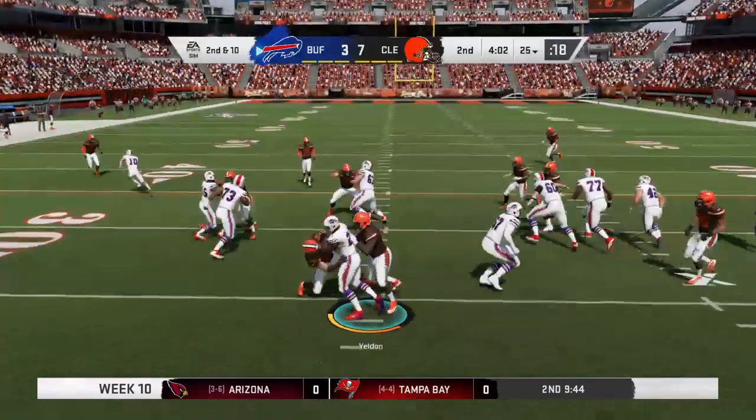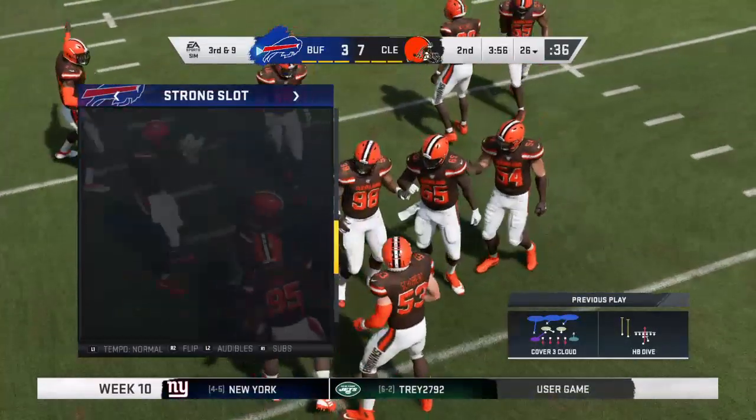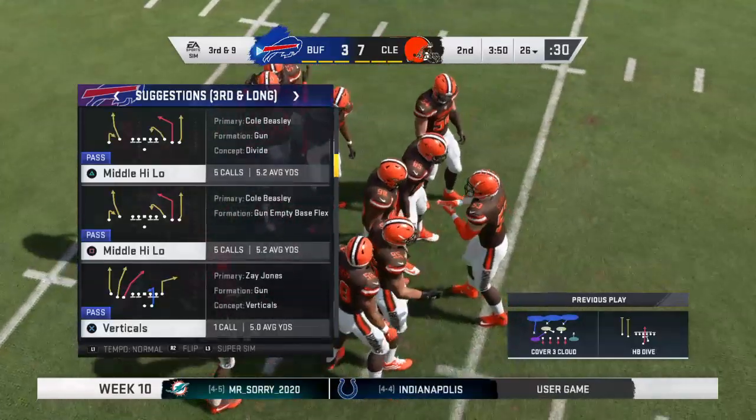On second down, here's Yeldon. And not much to speak of. Call it a 1-yard gain up to the 26. Well, that's a good start to this drive on the defensive side of the ball. Force the incompletion on first down. Then you're able to shut down the running play on second.